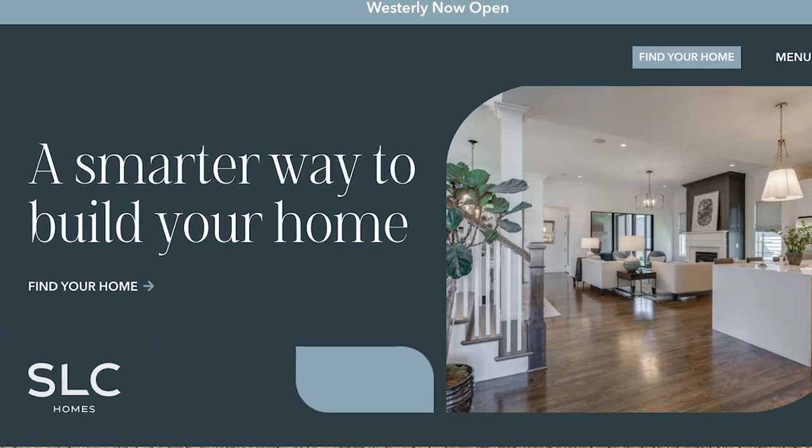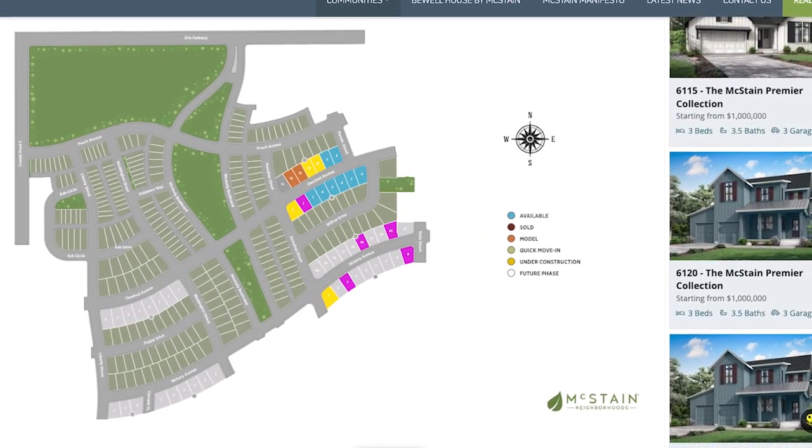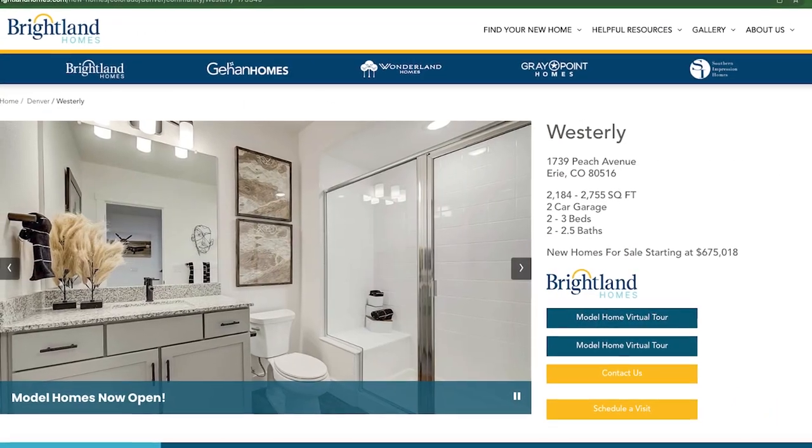So there's three different builders here in Westerly Subdivision. There is the SLC, or Southern Land Company. There's McStain, which is one of Colorado's premier builders. And then there is Brightland Homes. Now, that's a big range and a different product for each one of those builders. They have paired homes, so you can get a more affordable home starting in around the $500,000 range, going all the way up to probably the $2 million range. So anything in between is going to be a great asset for this Westerly subdivision with all the amazing community benefits that this subdivision has to offer.